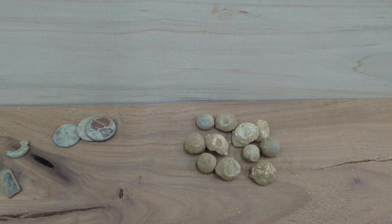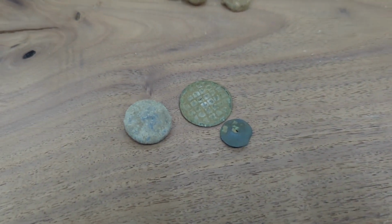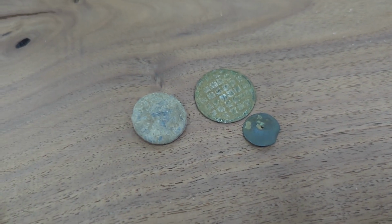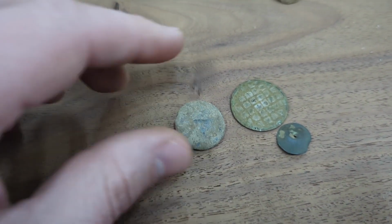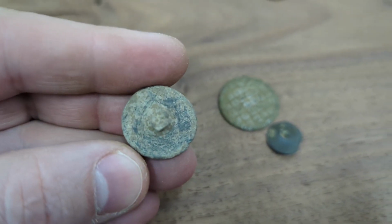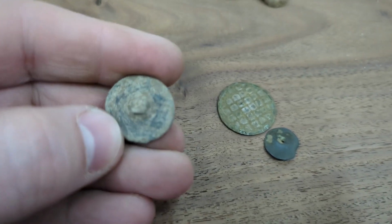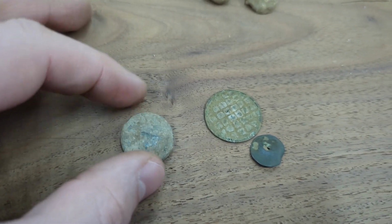And then probably the best part of the day were these buttons. This, I believe, is an old pewter button. No design on the back that I can tell. Looks like a welded on shank. So that's got quite a bit of age.